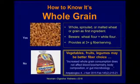Okay? If you are going to do a whole grain, you need to be aware that the companies that put out bread products can make it very confusing, because they'll say things like made with whole grain, and that tells you absolutely nothing. Okay? It needs to say whole, sprouted, or malted wheat or grain as a first ingredient to actually be primarily a whole grain product. So be wary.